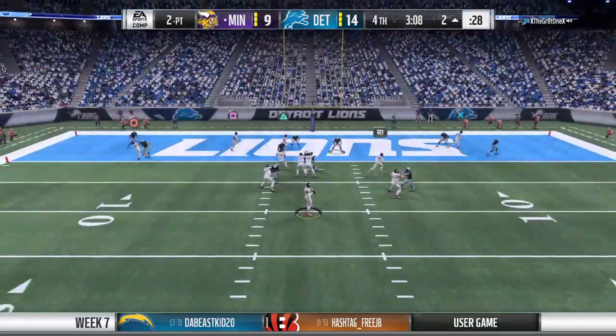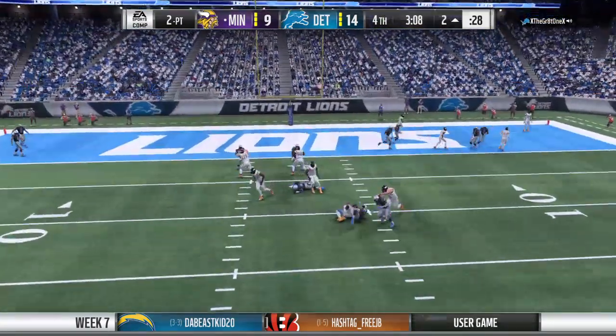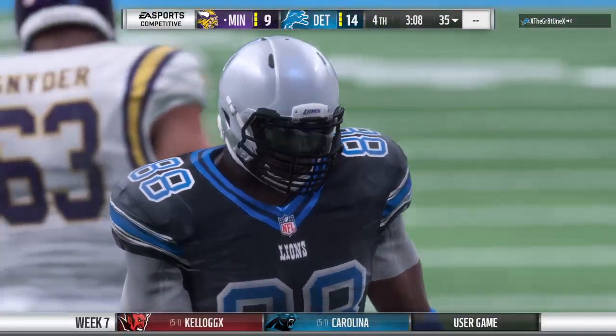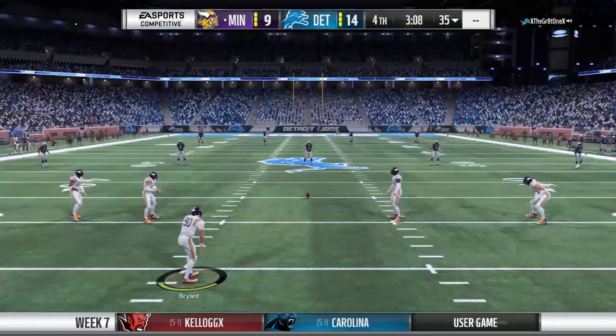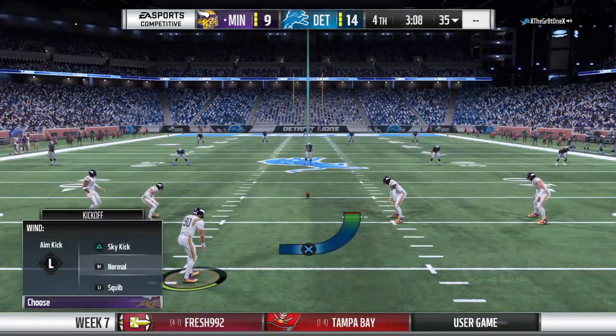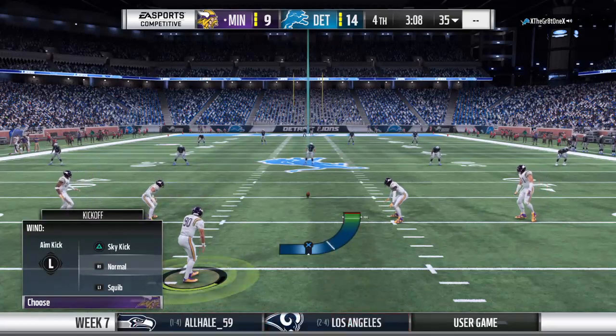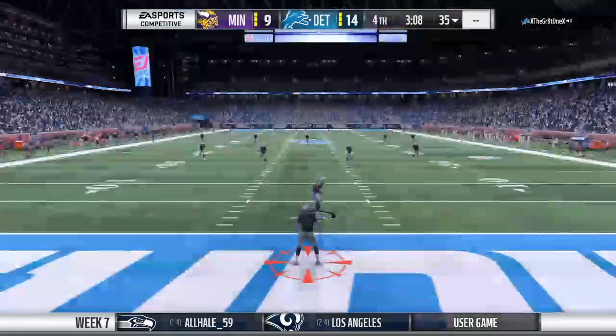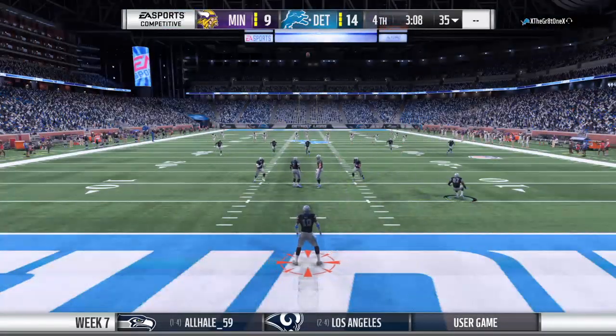A shotgun snap for Watson. Under pressure, down he goes. Sacked at the 10. So they tried to throw it in for 2 points, but the D got home and brought him down. Yeah, got home, which means there had to be good coverage. He just had nowhere to go with the ball. Typically, you're trying to throw quick hitters, quick slants, maybe even a quick fade. Nothing was open. He ends up getting sacked.